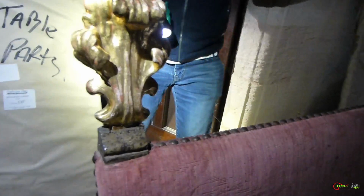Let's just see if we can go any higher and see what's up there, because there's a camera here. There are sensors if we go into this room, so be very careful. Yep, look at the gold. Are they post boxes? Yeah, look, gold. Gold? Or brass. Oh, that's brass.